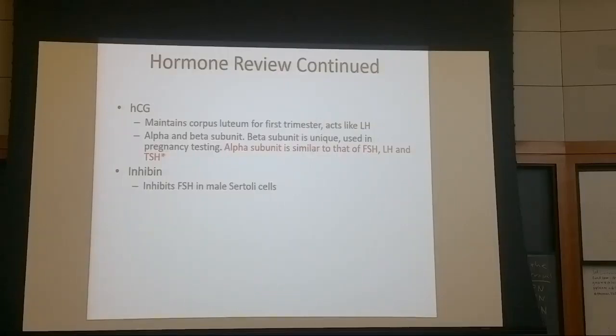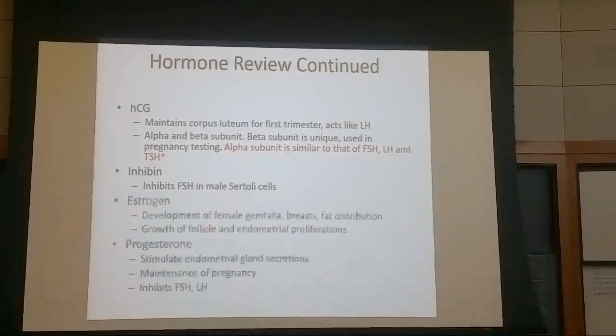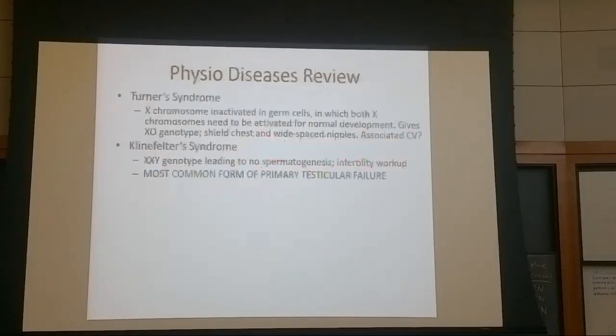Okay, so inhibin is going to inhibit FSH from the male Sertoli cells. Estrogen gives you all the lady parts, and also causes the growth of the follicle and the endometrium. Progesterone is going to stimulate endometrial gland secretions, so it's what keeps the endometrium nice and ready for some baby parts. It maintains pregnancy and inhibits FSH and LH.